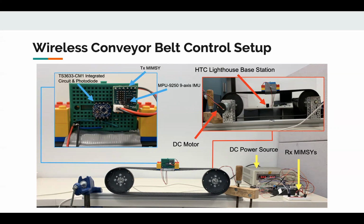Using the unofficial documentation on Vive's base station and its communication protocols available on GitHub, we were able to write custom firmware on top of the existing low latency, high reliability communication firmware, allowing MIMSI to localize itself on the conveyor belt relative to the Lighthouse.